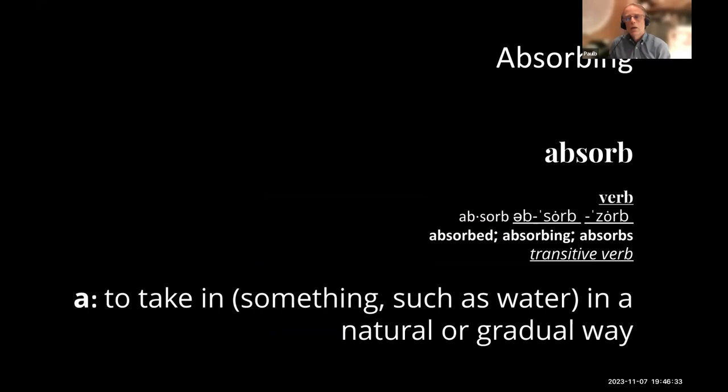So the first category is absorbing. This is to say, to take something in a natural and gradual way and to transform it by essentially incorporating it into a larger whole, the way that water might enter a sponge, for example. So the example of this is an interesting building that we did in New England.